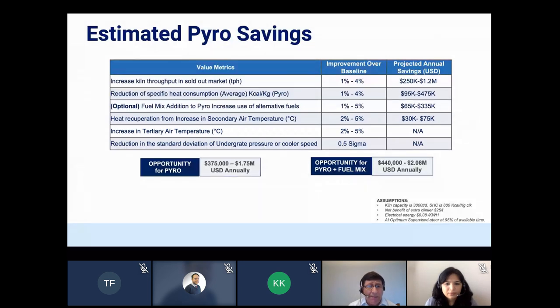For sure, a specific heat consumption reduction in the pyro process is always welcome because of the energy savings. And as an optional item, we can also provide suggestions or prescriptions in real time for the use of alternate fuels, which are much less expensive. But of course, we need to keep in mind the constraints of your exhaust fans and the stability of your kiln, so that you cannot simply add it with no limit.